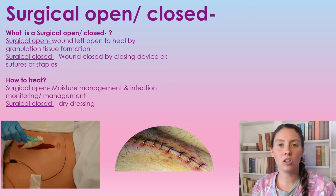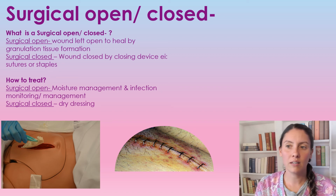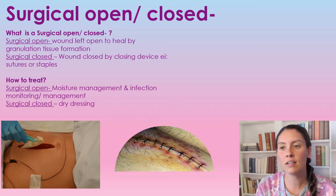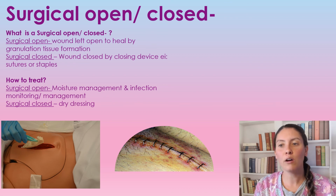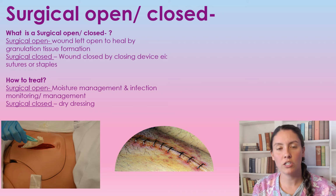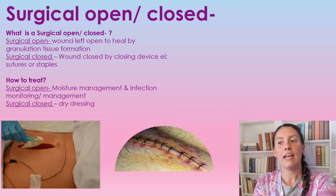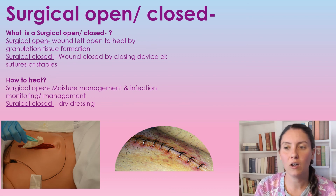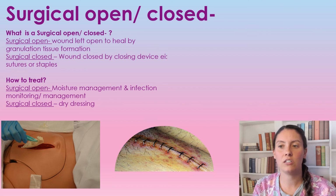Now a surgical close is a wound that has been closed by some sort of closing device, so sutures, staples. There are many other devices of how they close things, but those two for example. So now how do we treat? For a surgical opening that has just been left open, we're going to do moisture management and infection monitoring and management. We want to make sure that the moisture is being managed and the tissue is able to fill in, whether we have to pack it or whatever we're putting on that. That's what we need to do: moisture management, infection monitoring, and management.